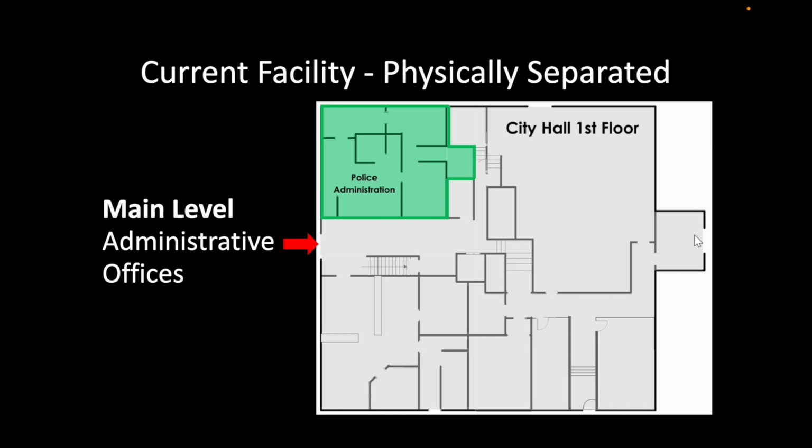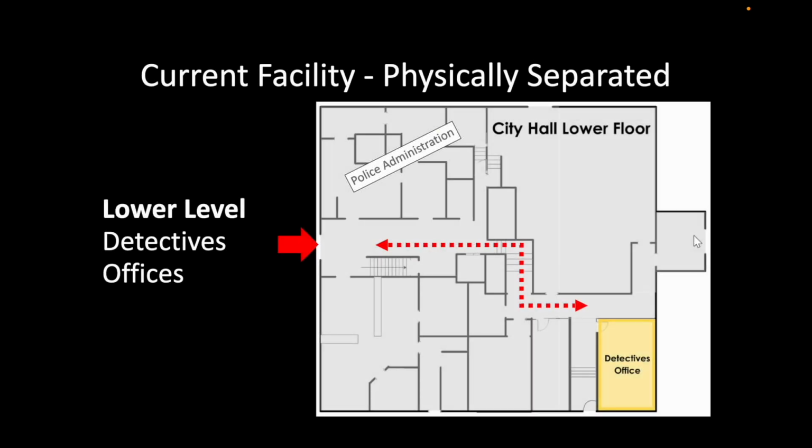If you look at the red arrow on the left, that is the main entrance getting into City Hall. The green shading area is the police administration and the records office. The current facility is physically separated. The arrow on the left is the main entrance, as we just discussed in the last slide. And the one to the right is where you go down the stairs, and then is the detective office. The City Hall lower floor in the top right, that is the Civic Center that you might be familiar with. Two separated spaces are on different floors within City Hall.